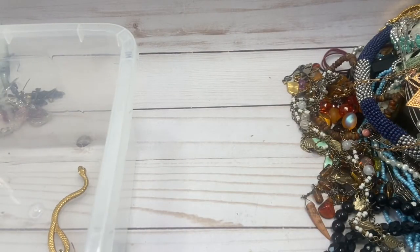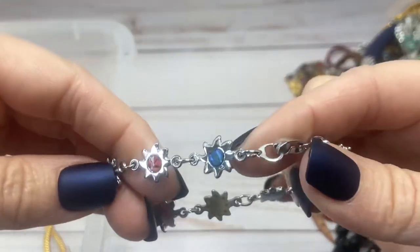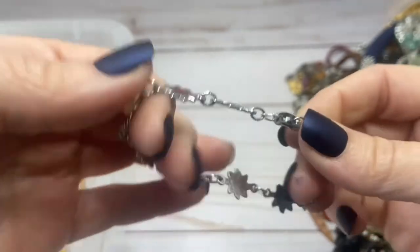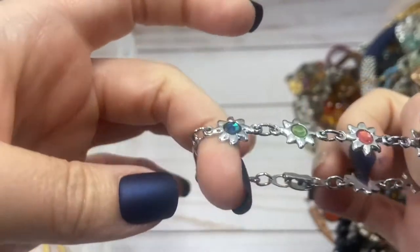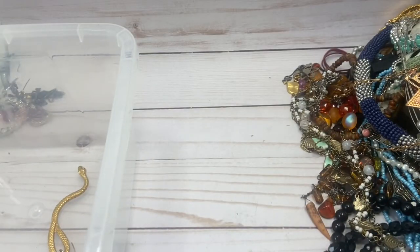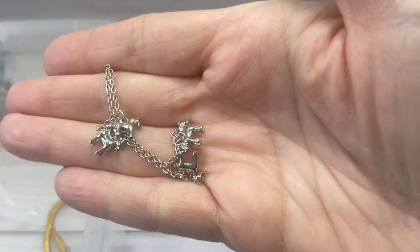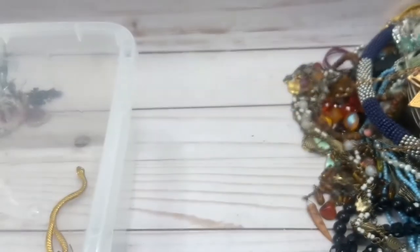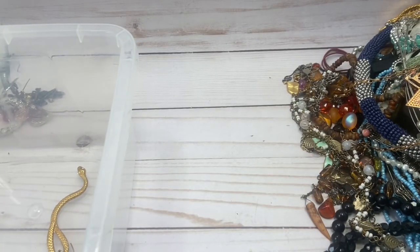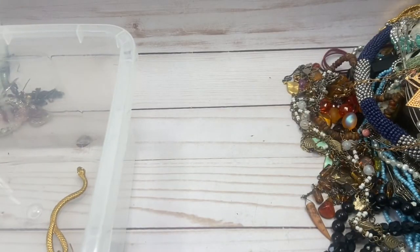Let's see. Then we have a few children's bracelets. There's this one with, they are pretty, probably just enamel, I think, in the middle of those stars. And there was another one. Oh yes, there is this cute little bracelet with horses on it for the kids lot. Here's a Claire's daughter necklace, which I'll just put in craft. There's a couple of plain chains, which don't appear to be anything special.